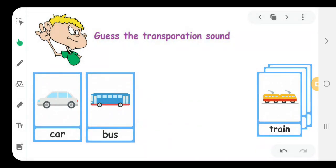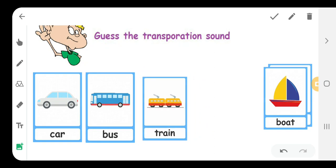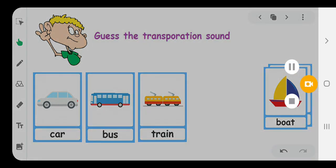What's this sound? This sound refers to boat. Boat. Let's listen. Boat.